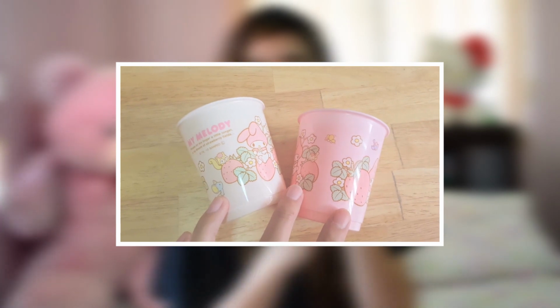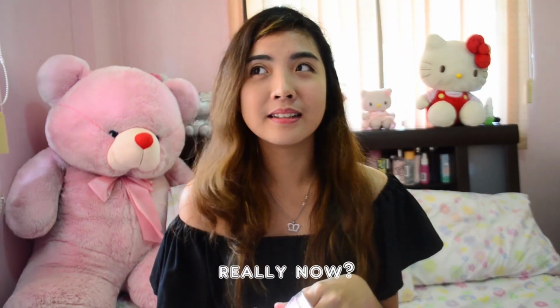So after that, of course, I think all of these things are for eating anyways. So I also bought these cups, you know, for drinking water, and it's My Melody again, and it's pink. I'm sorry, I think this was just an accident that I chose pink. So yeah, it's two cups, and one is light pink and one is baby pink. I actually haven't seen the design of the other one, and yeah, let's see. Okay, it's the same design, just a different color. So yeah, I will be using it for water, I guess.